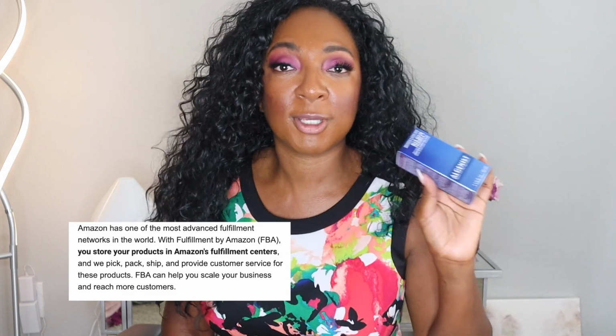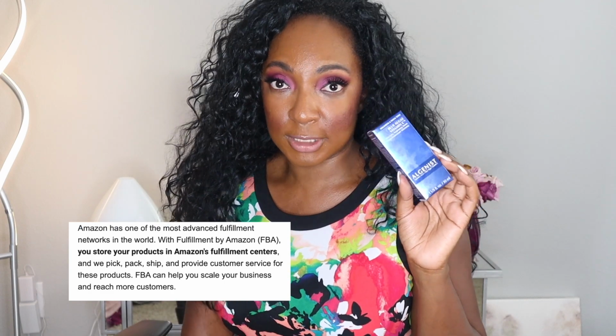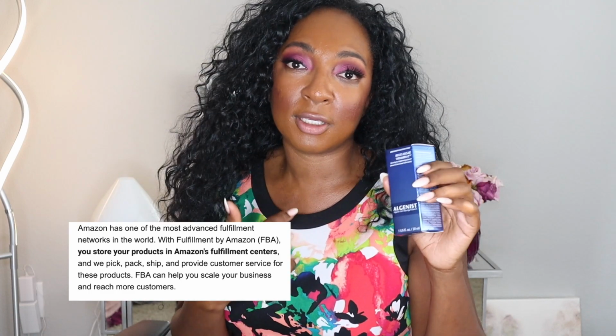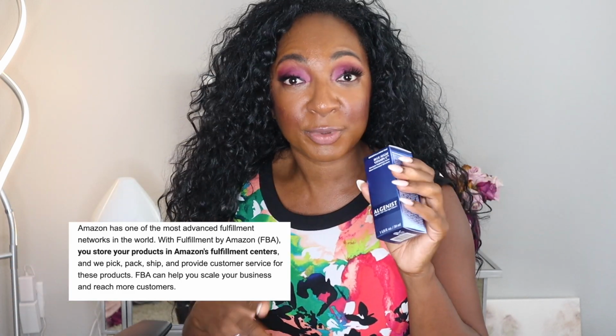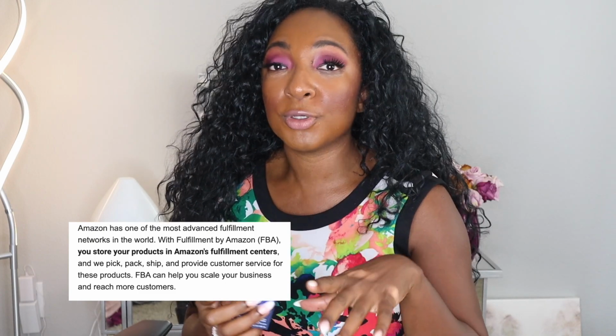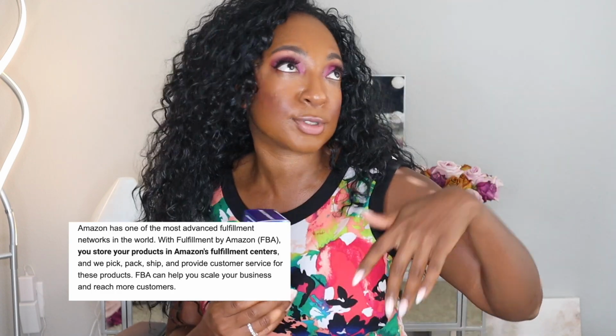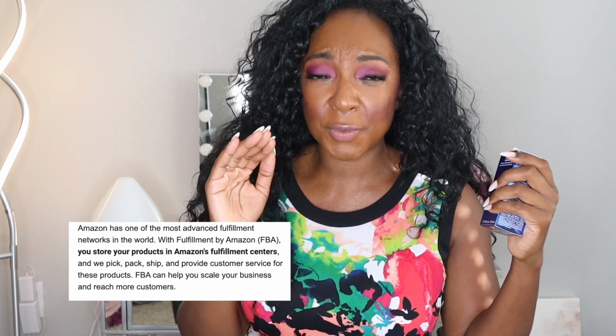Let's say I have this skincare product, which I do. This is Algenist. It's a blue algae vitamin C serum, which I haven't used yet. Brand new in box, right? I want to sell this on Amazon. I have two options. I can ship this product to Amazon. Amazon will package it up for me. You can package it up yourself and put your own label on it, or you can send it to Amazon. They'll package it up for you and store it in their Amazon warehouse until Susie Q buys it in Illinois, and then Amazon will ship this to Susie Q and you get paid out as long as she doesn't return it. So that is what FBA means.